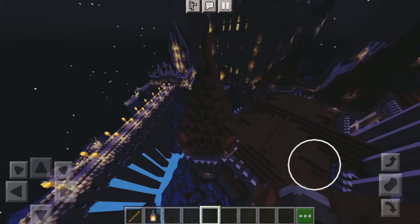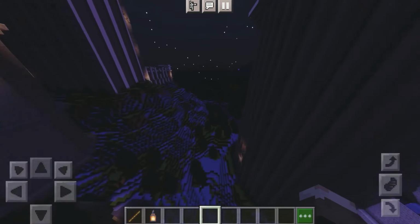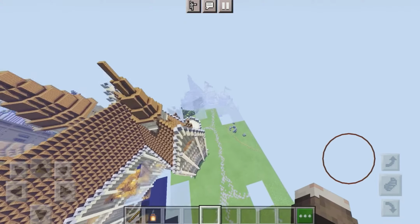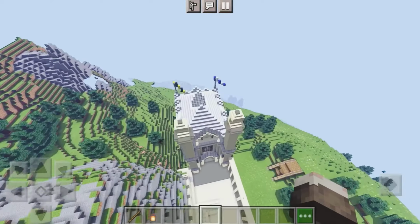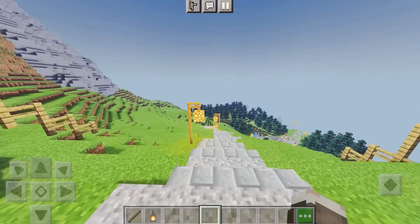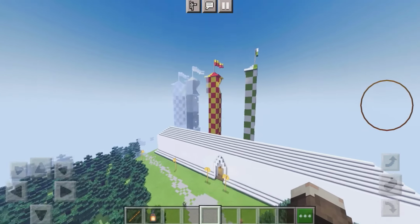Oh my god, I found a lever. Should I pull? Yes, pull. I did it. What is it? I didn't hear anything. I found the training arena? Wait, no, I found something else. Quidditch tent. Oh, okay. To the Quidditch. Oh my god. Oh, no. What happened? I was almost all the way up and then I fell from the stairs. All the way to the bottom again.